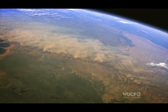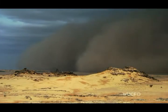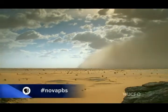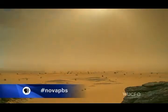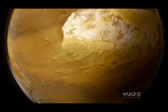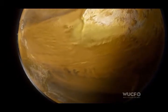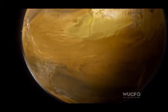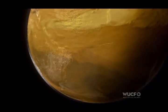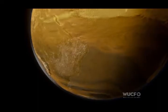Seen from space, the dust is blown across Africa. At the Atlantic coast, it's drawn up high into the sky. This simulation, based on satellite data, shows how prevailing winds carry the dust cloud west and south, 3,000 miles across the Atlantic. As much as 7,000 tons of dust are airborne at any one time.